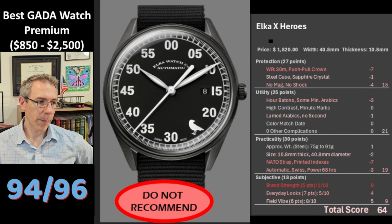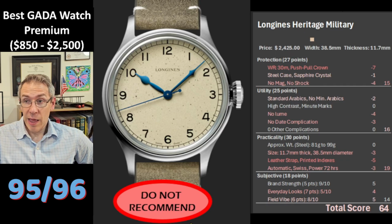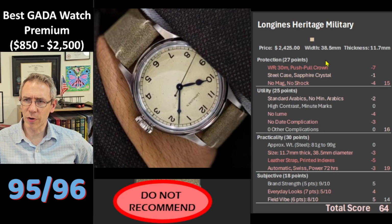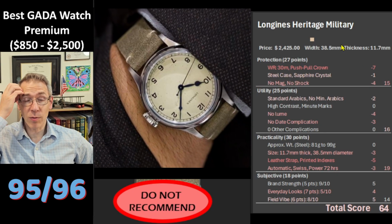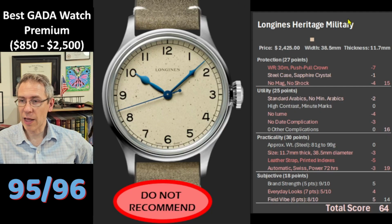Score 64. 95th place is the Longines Heritage Military. Very expensive, $2,425, and it's very plain, and it's very wimpy. 30 meters push-pull crown. I don't understand it. It has the word military on it. I railed against them in the original Field Watch series. I just don't get it. They're behind the times. Nobody wants this anymore. Just beef up your watches. So it's not for me.